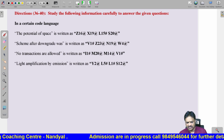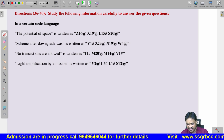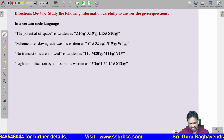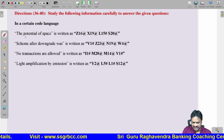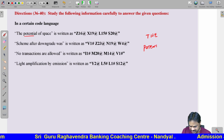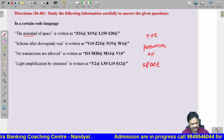In a certain code language, and this is called coding decoding, the potential of space is written as Z16@X19@L15#S20@. Now, how we are doing the coding and decoding, that we have to see. See here, the potential of the space. You can check any one word of space. This is the coding.